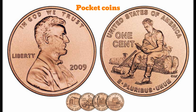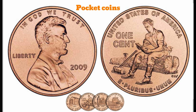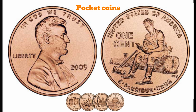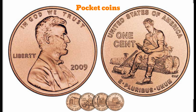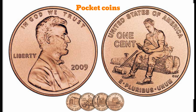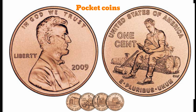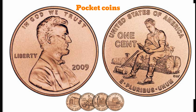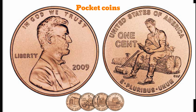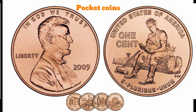Want to know if you have a hidden gem in your pocket change? Here's what to look for. The log and Lincoln's features should be sharply defined. Coins with an S mint mark, indicating they were struck in San Francisco, are especially valuable, particularly proof versions. Look for misstrikes, double dies, or other minting mistakes. These can dramatically increase a coin's value. While finding the $14 million prototype is a once-in-a-lifetime event, even standard 2009 Formative Years pennies can be worth far more than face value.